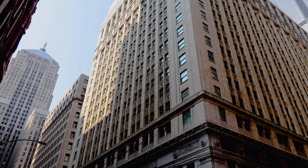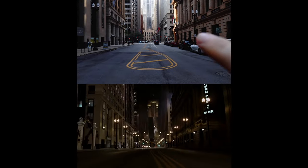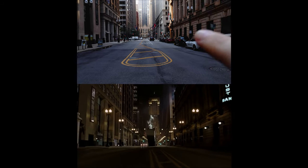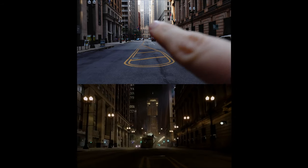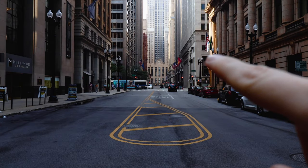And it's also where they did the truck flip scene after the chase. You can see these light poles and the columns on this building and those curved parts of the windows at the bottom. So the truck flipped right down there.